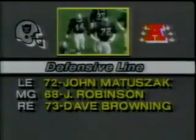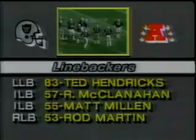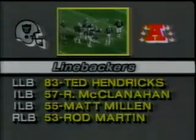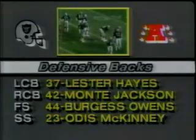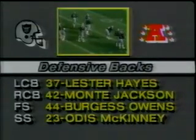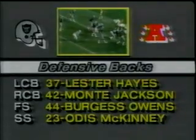Here's a look at the defense. Basically, we will see the 3-4, but 2-sack, Robinson, the rookie, and Browning, the 4 linebackers, led by Ted Hendricks, and the secondary, led by Lester Hayes and Monty Jackson. Jackson having an outstanding year. Back-to-back first downs for San Diego, the ball on their own 44-yard line.